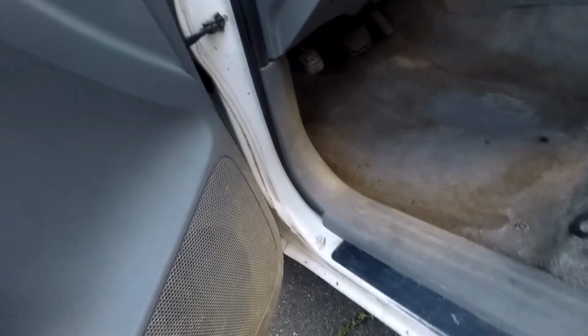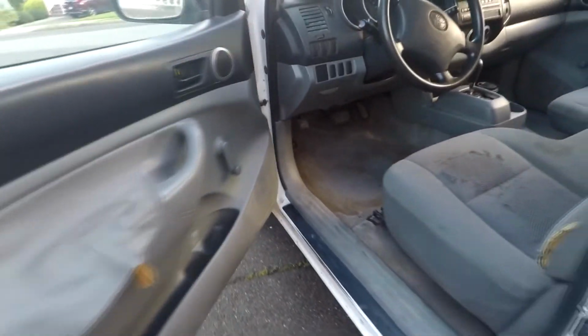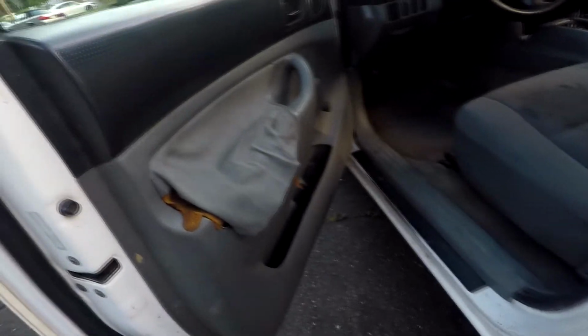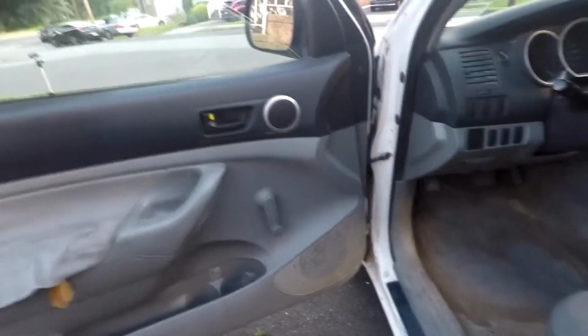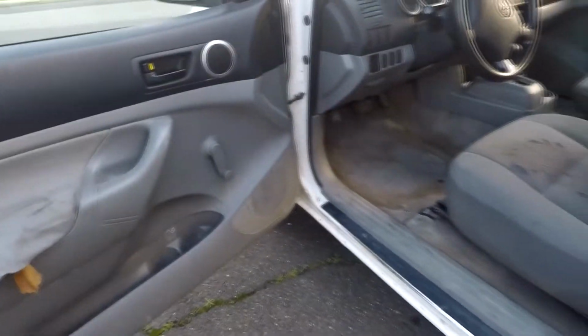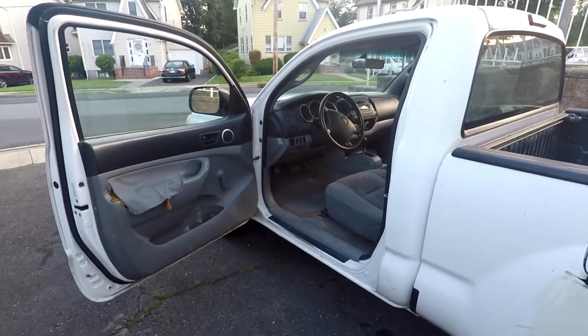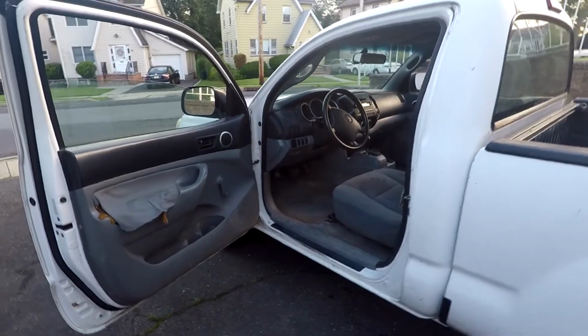If you come over here and look at the door sill, this side held up pretty good. The door is a little loose, as you can see when I close it, it's just a little bit loose off the hinge. That's an easy fix. The door does open up pretty wide. If you take a look at that, that's a pretty wide opening, so a big guy could get in there and drive this vehicle.